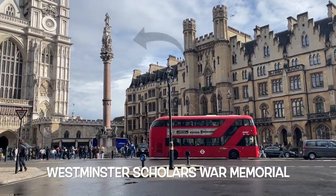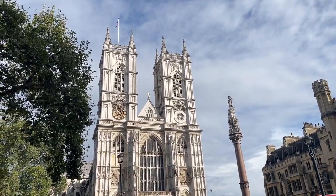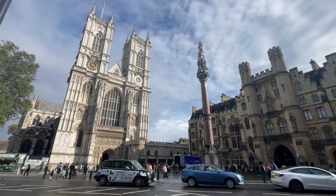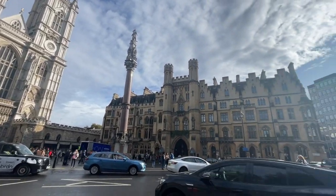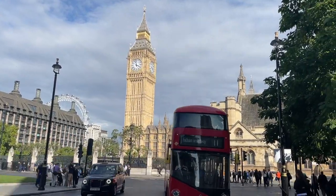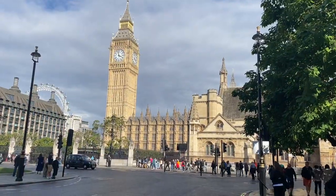So behind me here is Westminster Abbey. Construction of the Abbey started on the 6th of July 1245 by Henry III, but there has been an abbey on the site since the mid 10th century. So this is Big Ben and the Houses of Parliament.